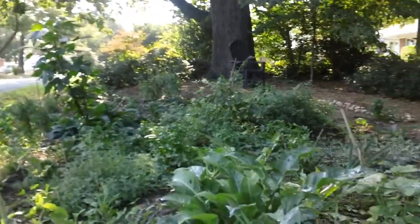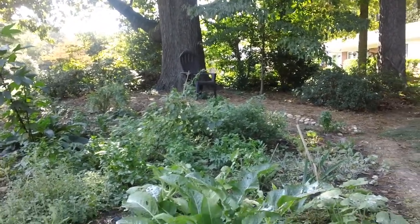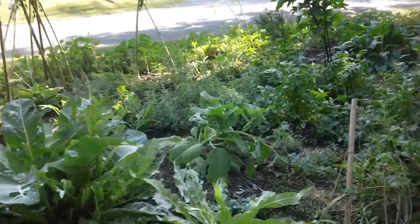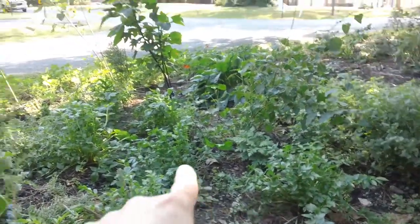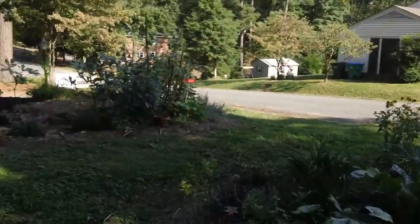I've had a lot of chewing insects lately that I have not been able to control, so I don't know what's going on with that. But a lot of these are perennials, so they're going to die back and come back next year. I'm going to dig some of the valerian because I have a whole lot of valerian growing, even in places where I don't want it or hadn't intended it to grow. So I'm going to be digging that up and maybe make some valerian tincture.